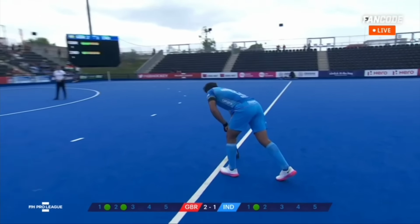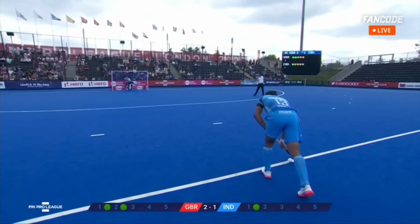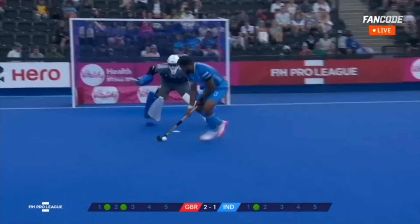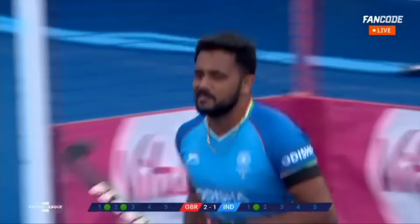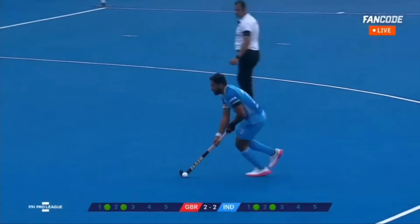So, Harmanpreet, the next to go for India. 3 from 3 scored so far. Harmanpreet nutmegs Mazzarello and levels it up at 2-2. Little smile from the India skipper.